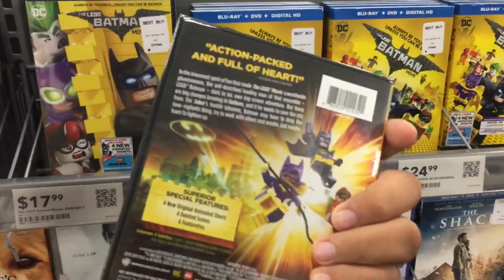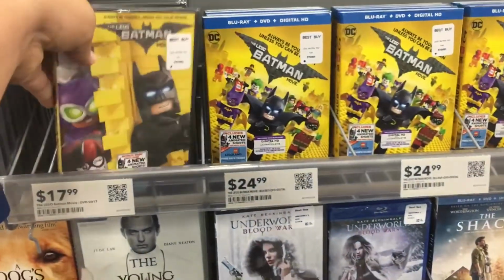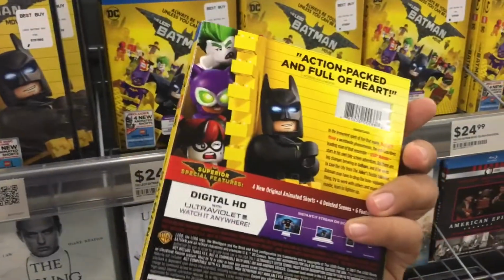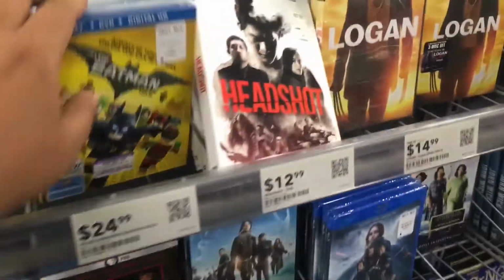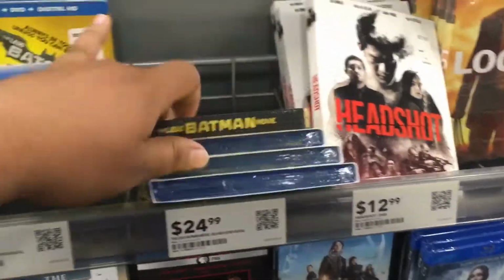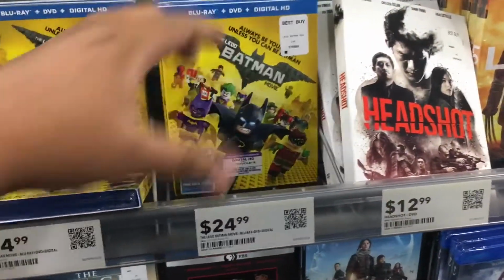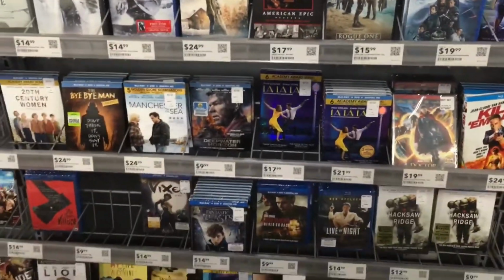Yeah, this was an awesome film. I can't wait to see it again. That's your DVD. Here's your Blu-ray. Standard. Looks like they don't have a 3D version. Oh, here's a steelbook. Someone was hiding it. So there is a steelbook. Let's see what else we got here.